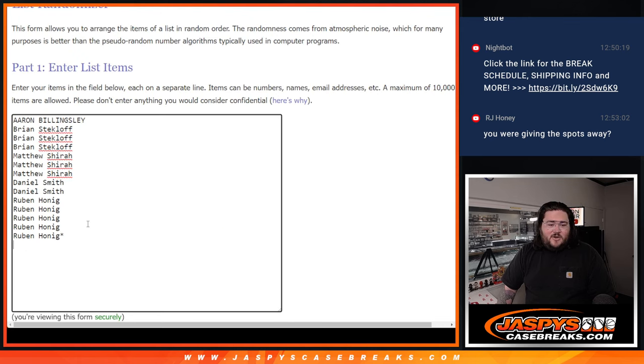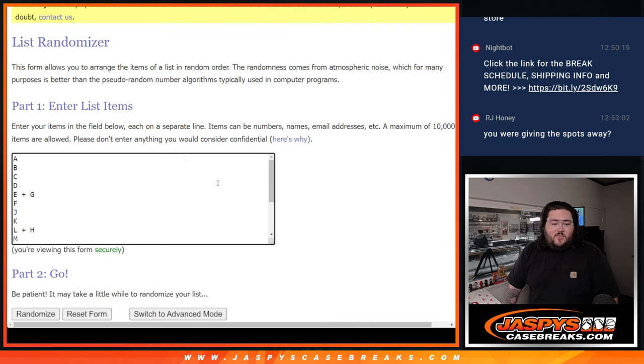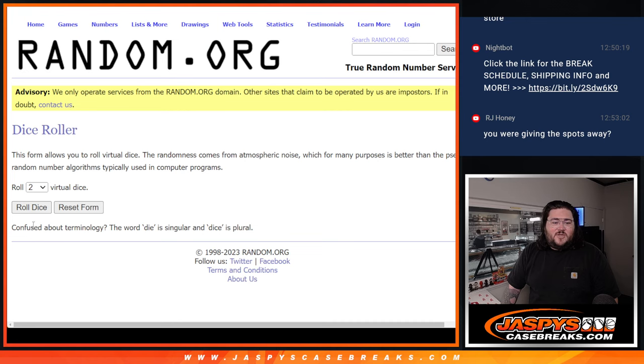We've got fresh dice and a fresh, full list, all 17 names. We're all good to go. And our letters, all the way from A to W plus Z. So this dice roll will be for the letters. Good luck.